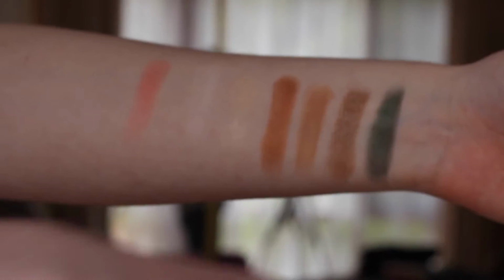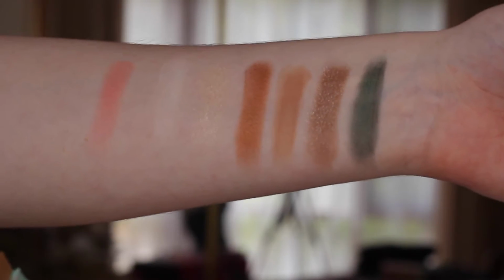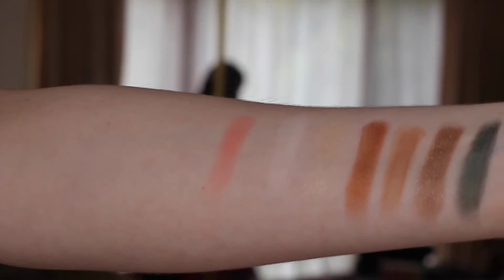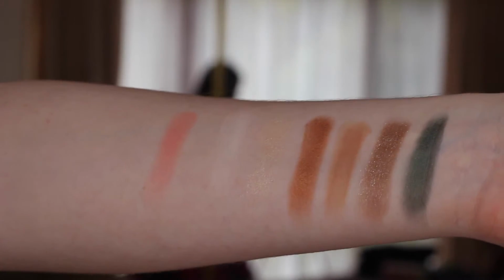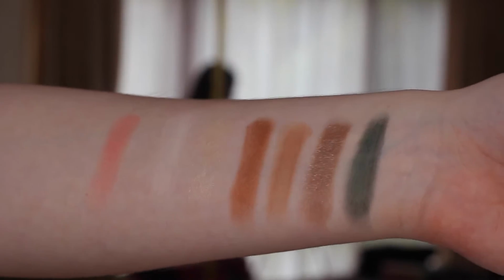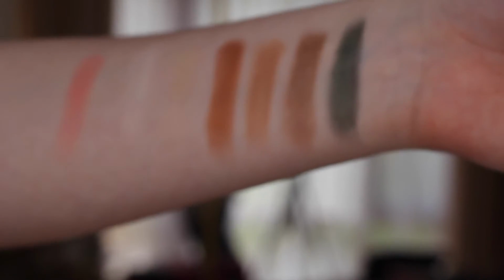Starting from this side going across, we have the blush, which is called Peach Cobbler. Then we have the Frosty Nog, Eggnog Latte, Iced Coffee, Skinny Latte, Cold Brew, and Central Perk. So Peach Cobbler is a really nice blush. I have used that one and I do really like it.